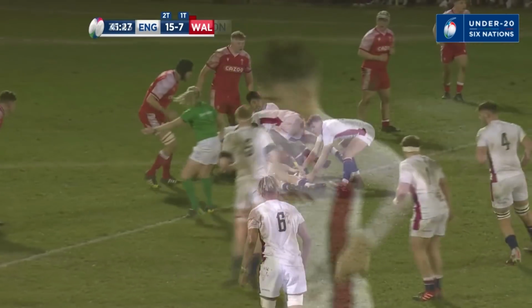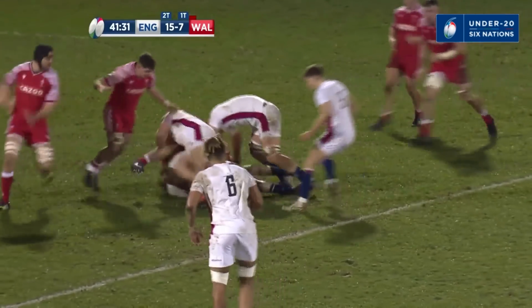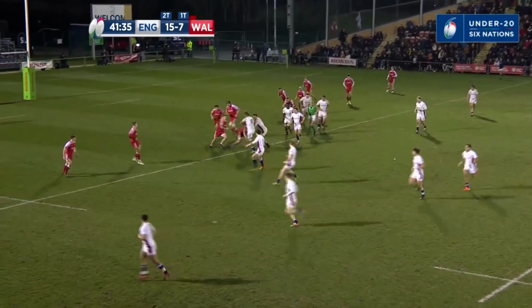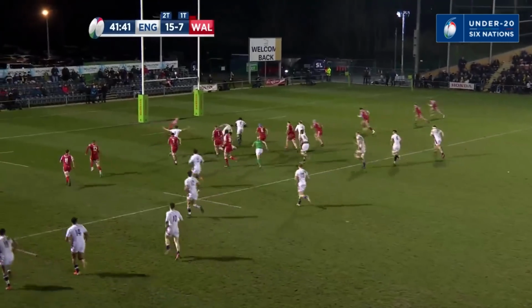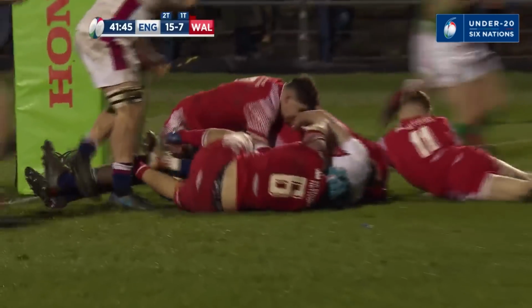That's more like it. Now they'll come back this way. Alfie Bell in the Wasps Senior Academy. Alfie Bell is actually 6'8". Oh, and now the pick straight through the middle. Almost reminiscent of how Wales scored their try.